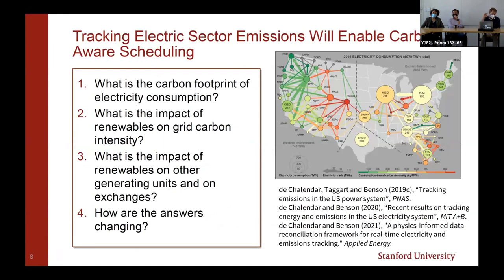So all of that was motivation to get to what I'm really hoping to be talking about today. I have roughly 45 minutes. If I want to be able to do carbon-aware scheduling, I need to have some idea of the carbon intensity of the electricity that I purchase. In other words, I care about the carbon footprint of the electricity consumption.